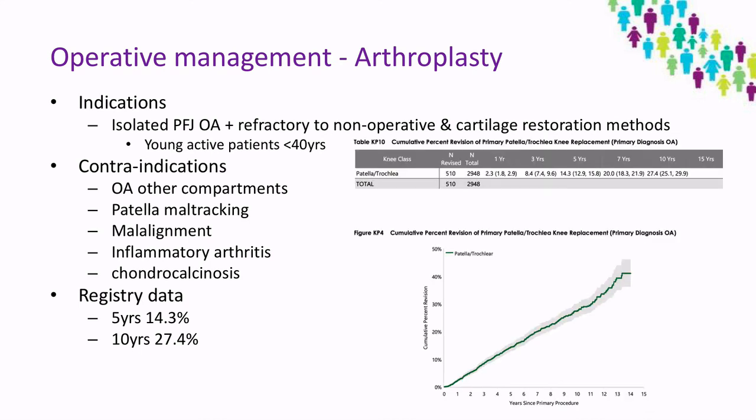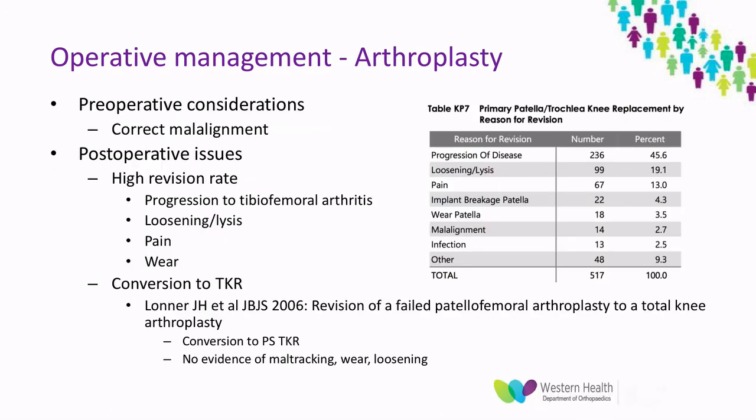And the registry data is not great in terms of revision, but we know that the indications for patellofemoral arthroplasty can be different to indications for someone with tricompartmental knee OA, and really it's aimed at a younger cohort of patients with higher functional demands. In terms of preoperative considerations, once again, correcting any biomechanical issues and any malalignment issues is very important to do first. Postoperatively, we do have the higher revision rate, and the main complications being progression to tibiofemoral arthritis, loosening, pain, and wearing of the prosthesis.